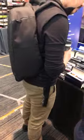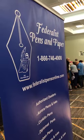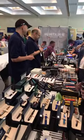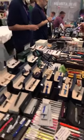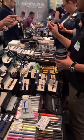So, one of our first-time vendors here this year is Federalist, Frank. Federalist Pens and Paper. Federalist Pens Online. So, they bring pens. That's Frank right there without the hat. And they also, oh, let me go to the other side. They also have their exclusive Robert Oster Frankly Scarlet ink.